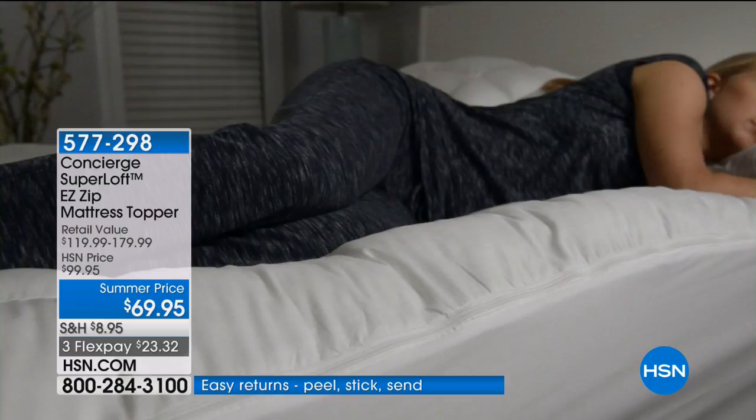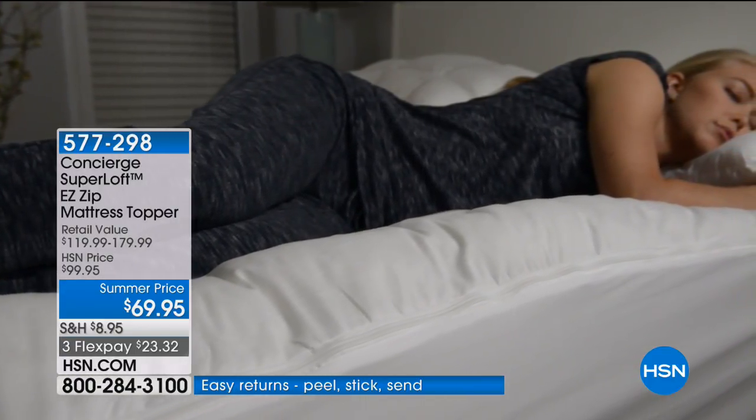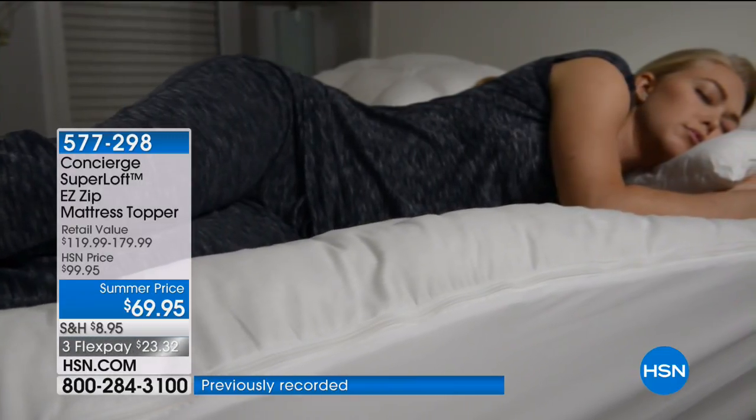This is a mattress pad that has been designed to fulfill everybody's needs. It is stuffed by hand. It is the most incredible quality, and I will tell you, it is doggone expensive.